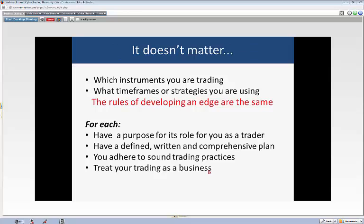So just to reiterate key points, it doesn't matter what you're trading, it doesn't matter what time frames or strategies you're using, the rules of developing an edge are the same. For each instrument, just to give you an ABC, for each instrument you're trading, and each strategy, you should have a purpose for its role for you within your entire trading. So it may be that you trade short day trading for a specific purpose in a specific way, and you may also have something slightly more medium or longer term going alongside that.